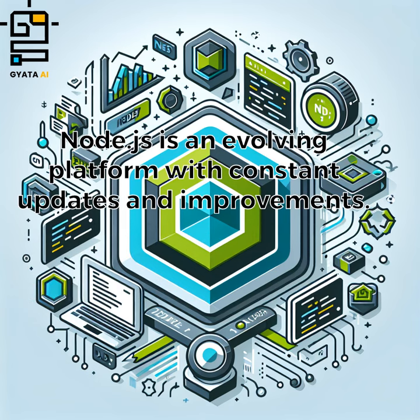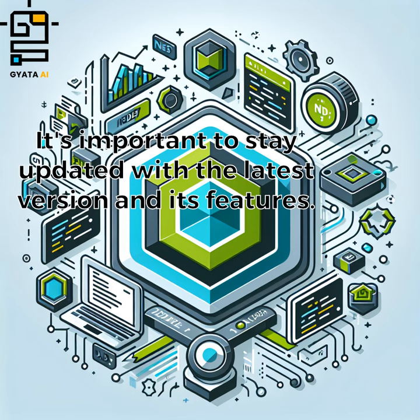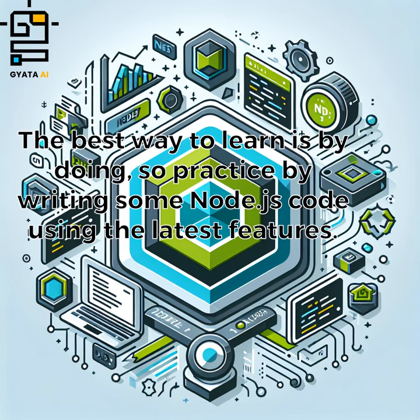Node.js is an evolving platform with constant updates and improvements. It's important to stay updated with the latest version and its features. The best way to learn is by doing, so practice by writing some Node.js code using the latest features.